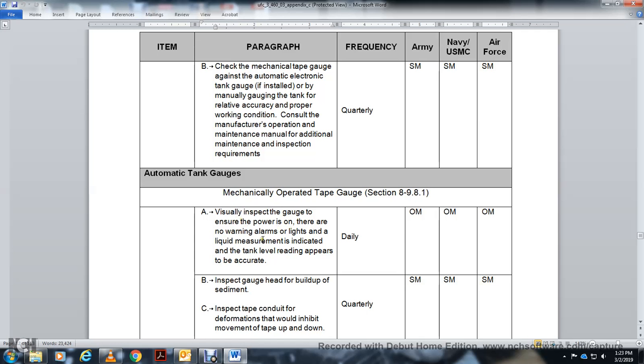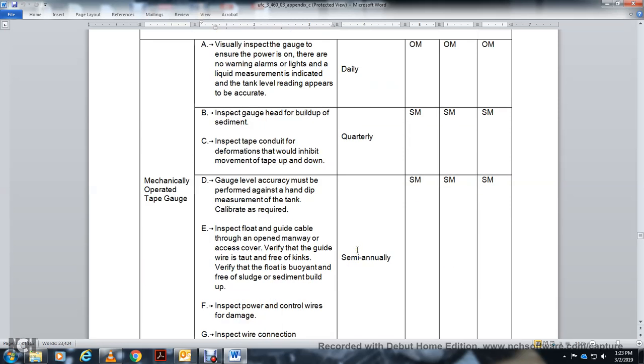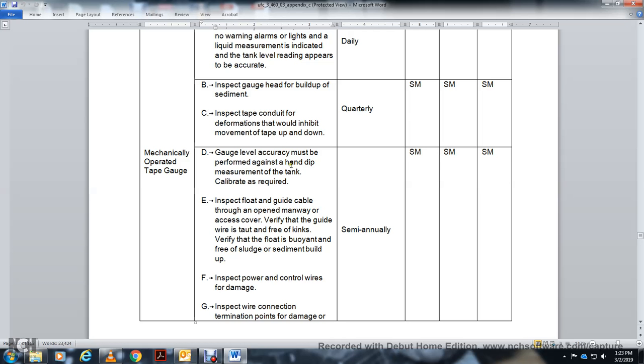The liquid measurement indicator tank level reading should appear to be accurate. The frequency is daily. Inspect the gauge head for buildup of sediment. Inspect the tape for conductive V formation or wood that would inhibit the movement of the tape up and down. That frequency is quarterly.